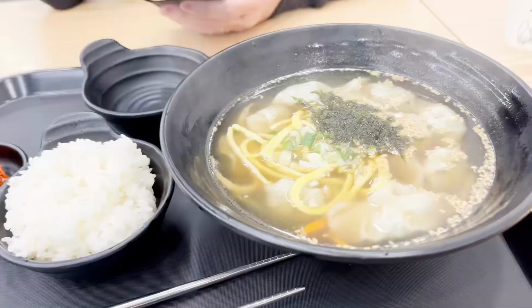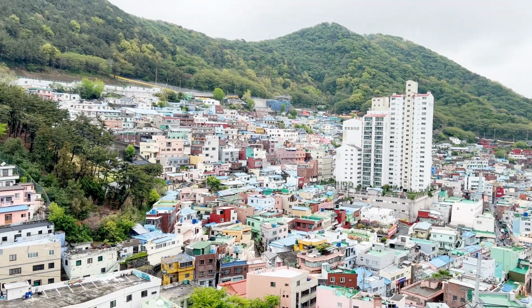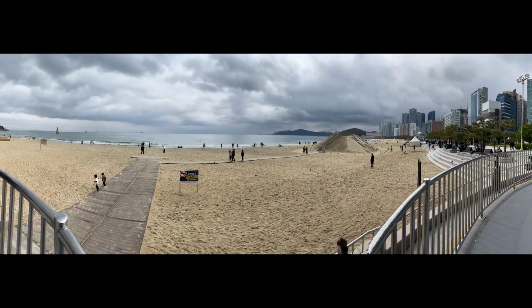Wrapping up our tour, the room was adequate and worked for us. It's right next to BIFF Square, so you can have all the street food you want. It's centrally located. You can hop on a bus to Gamcheon Village, and you're 2 train rides away from the beach. We enjoyed our 2-night stay here.